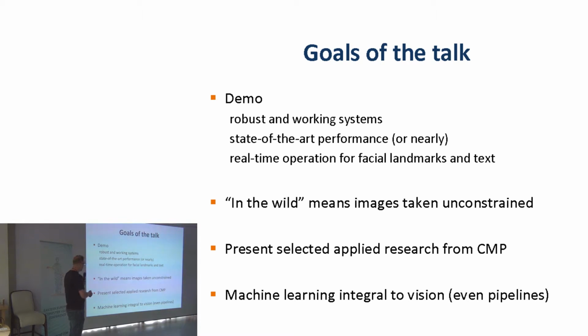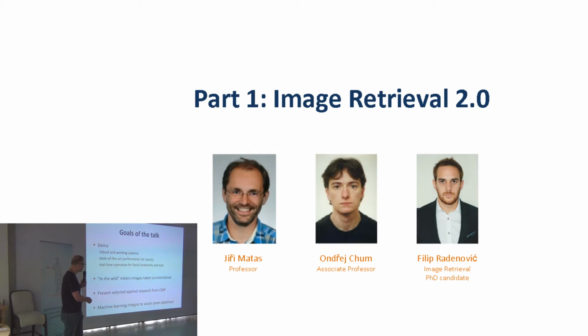As I said, at least for the facial landmarks and text, they work in real time. In the wild means basically unconstrained imagery. And this is more of our applied research, so you're seeing stuff from our group that is the most demo-friendly. We also have a more theoretical side to our group as well. What you'll see in the second two parts of the talk is that machine learning is integral to our vision applications. Even though we have some vision pipelines, in components of the pipeline you'll see some machine learning, and I'll talk about that a bit. And yes, we'll have one deep network, so don't worry.